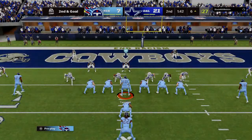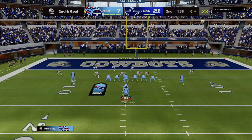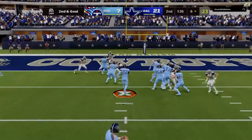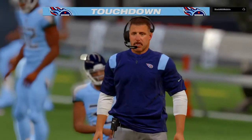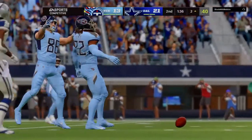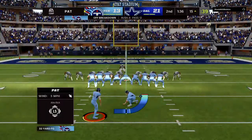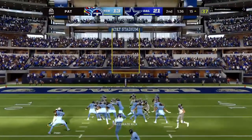They come up here with another shot from the 6-yard line, and it's 2nd and goal now. They'll give Henry another shot. And he will score. Touchdown, Titans. Derrick Henry. A 6-yard touchdown run. And the Titans are able to make this a close game again.